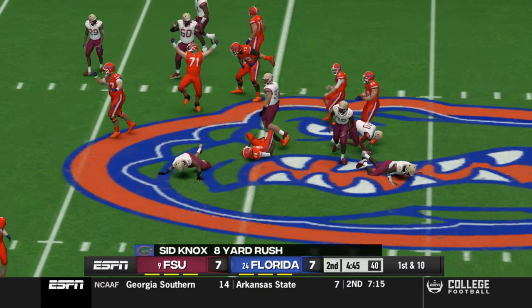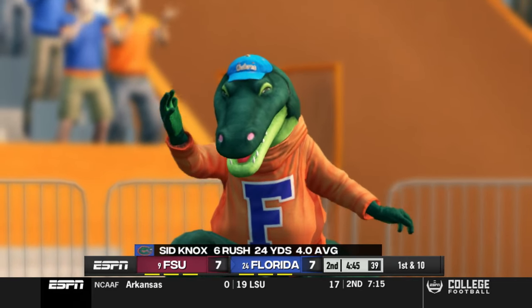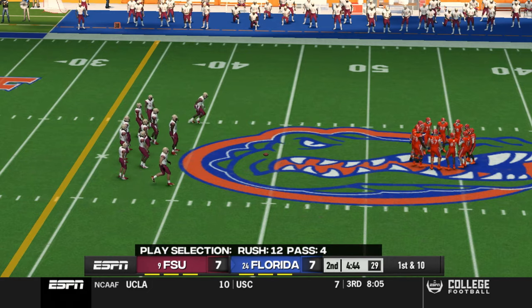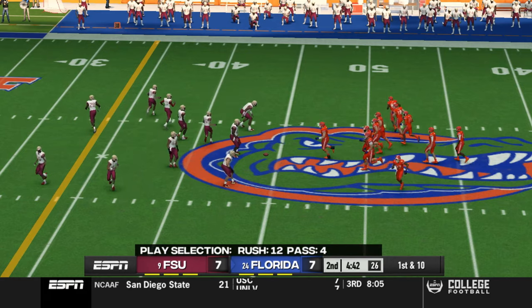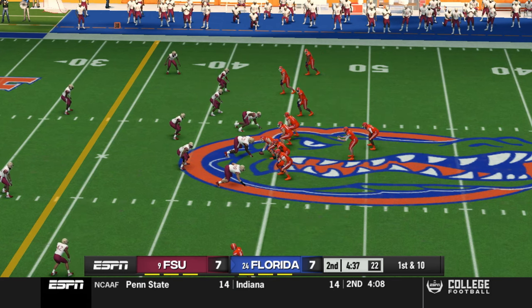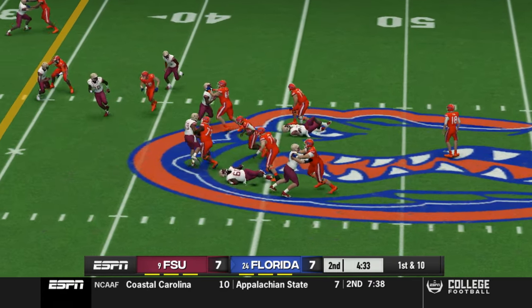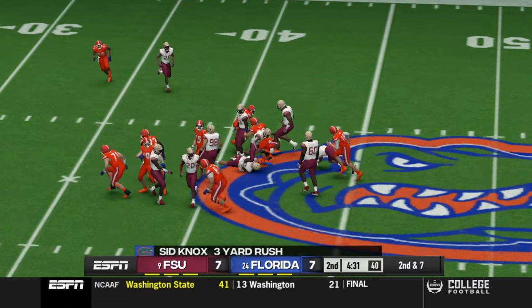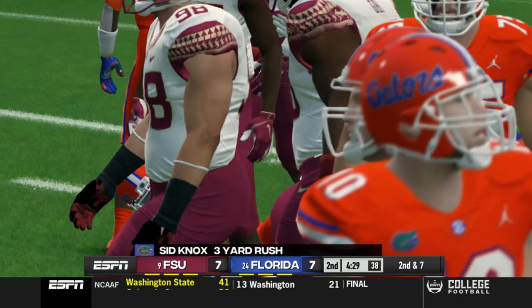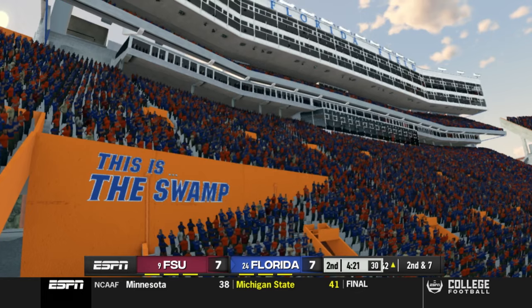He gets out to about the 44-yard line. It's first and 10. Ball on the 44. Red 2, orange 3. He gets out to about the 42-yard line. That's a gain of 2 on the play. That'll make it second and 7.